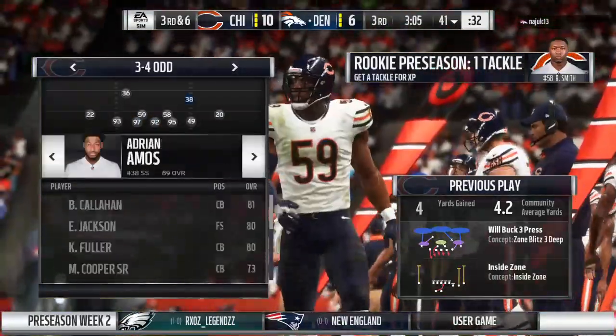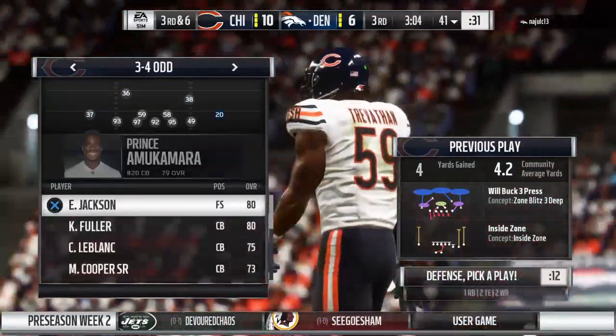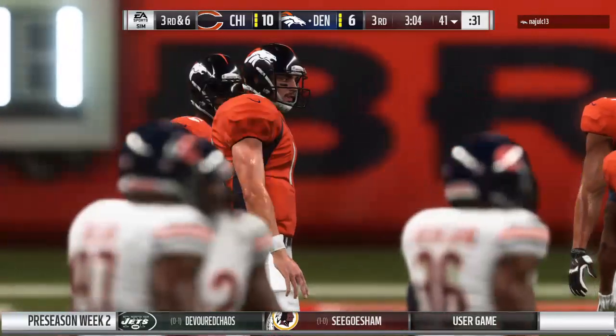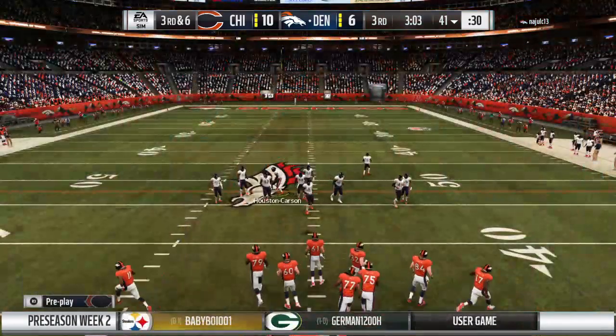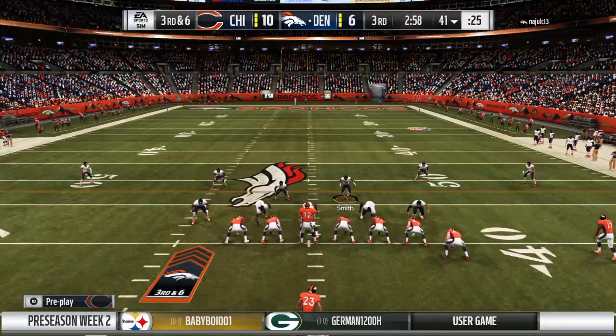Nice job there defensively on 3rd down. Not only did they string the play out, but they didn't allow any room for a cutback. Really well organized on the defensive side. The Broncos on 3rd down, a pretty woeful 0 for 5 thus far. This will be 3rd and 6.